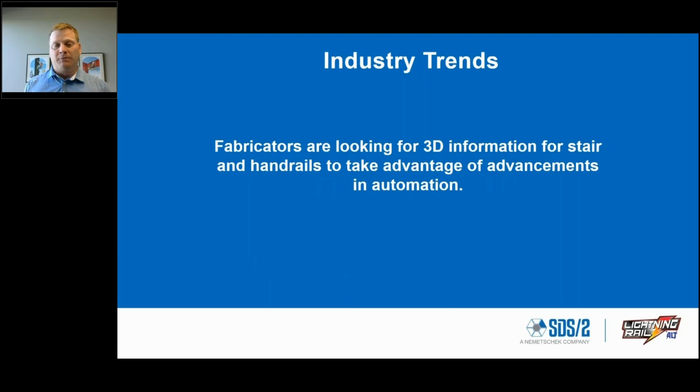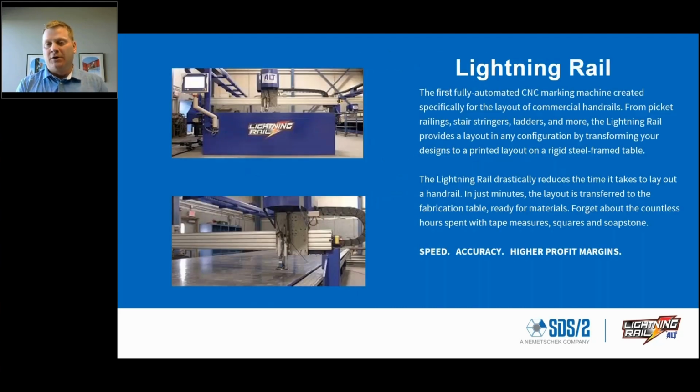So to lead into what we're doing here, fabricators are looking for that 3D information for stair and handrail. How do I take advantage of that? So we've had CNC machines, we've had plate burners, we've had beam lines, we've had all this stuff for years. How do I automate that stair and handrail process as far as I can to really get the advantage of having that 3D model there? So with that, I want to turn this over to Lighting Rail and let them talk a little bit about their product and how they work.